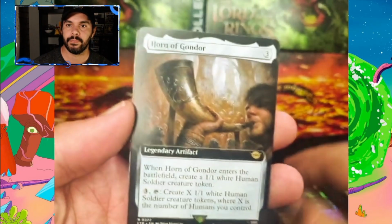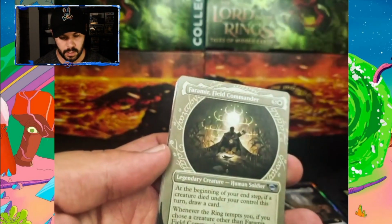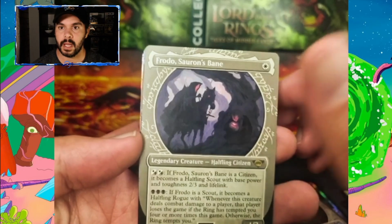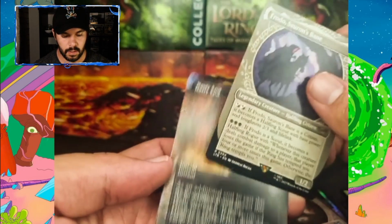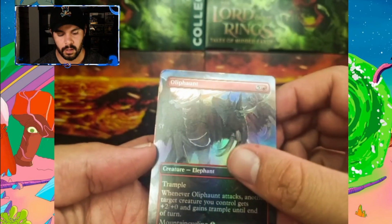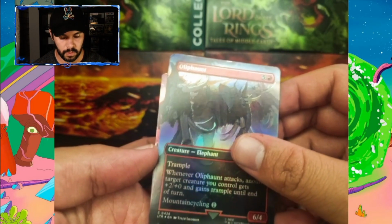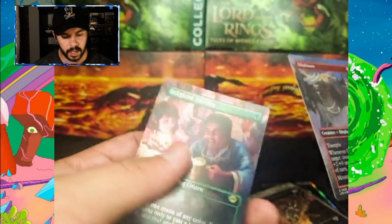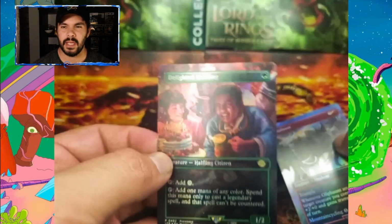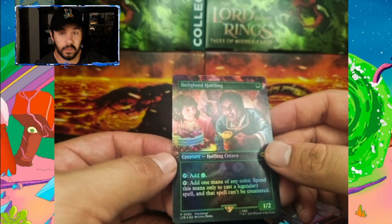Horn of Gondor. Too greedily, too deep. Faramir, Field Commander. Frodo, Sauron's Bane. Nasty End. Oliphant. I don't think I have that. And next we have, it's a promo. Oh, Delighted Halfling. Okay. I'll take that. Well, at least the P stands for, pretty sure P stands for promo. Could be wrong. Could stand for something else.